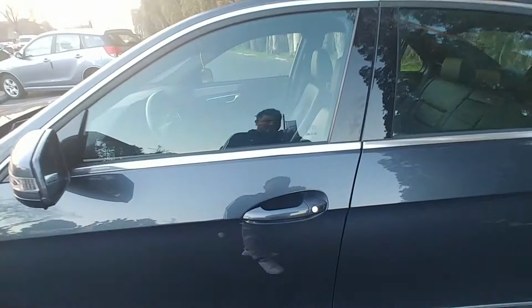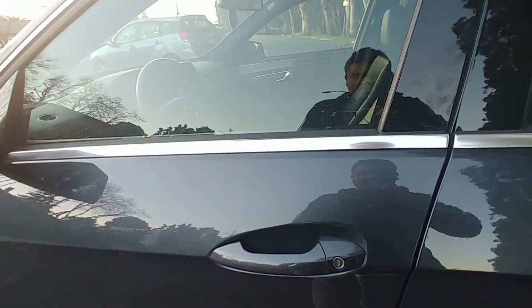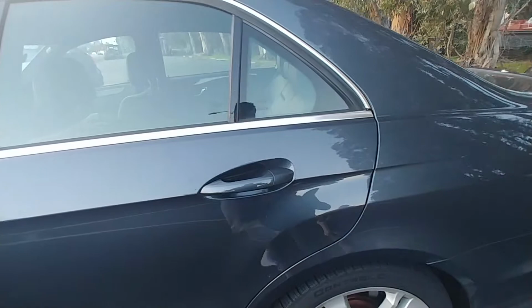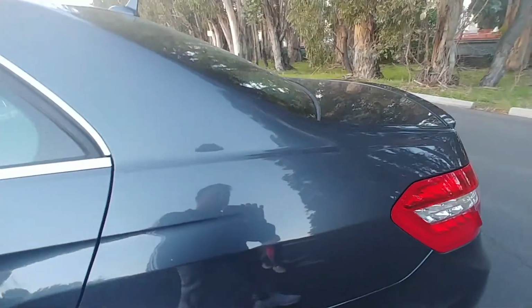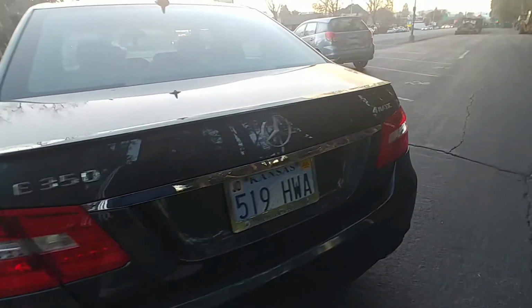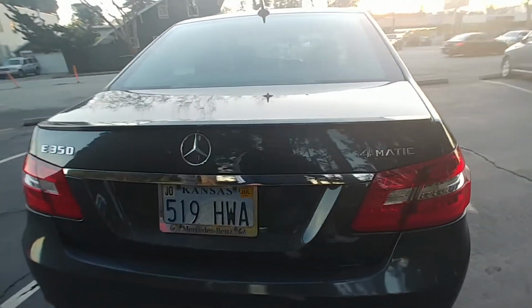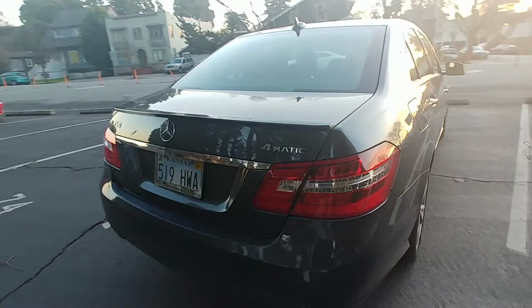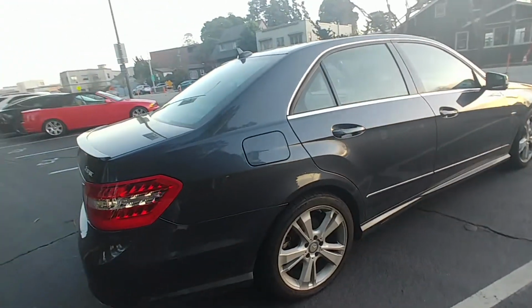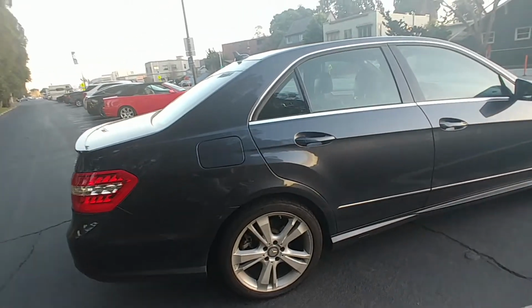Exterior-wise, I didn't have the option for keyless entry, so it's everything with the key, but you can equip it, and that's going to be a $1,000 to $2,000 difference when you're looking for a used car. With that being said, it definitely does have a backup camera. The camera is pretty hidden, which is good compared to a lot of new cars you're getting now, where the camera is pretty much exposed and people are tampering with the cameras.